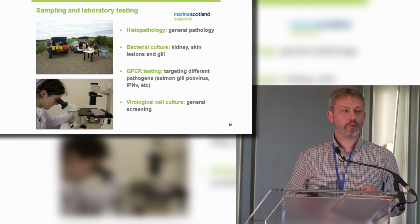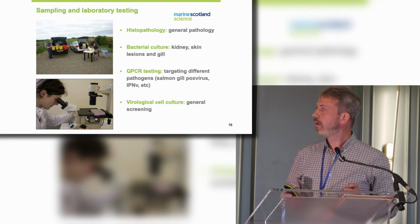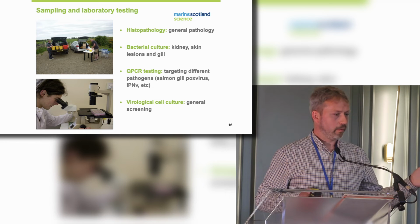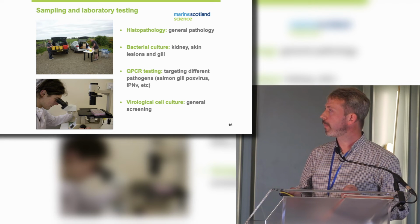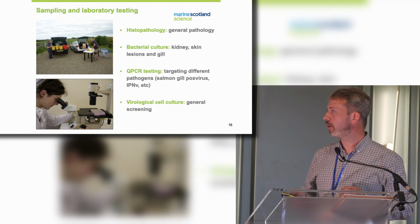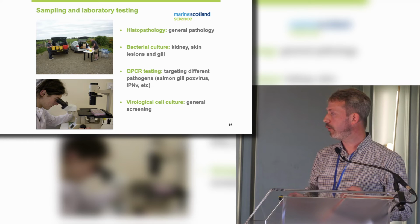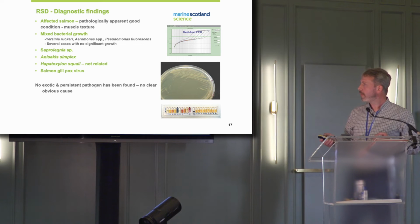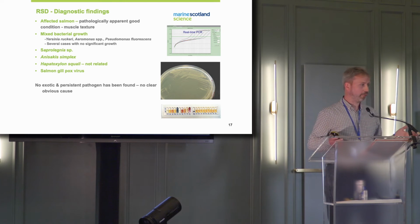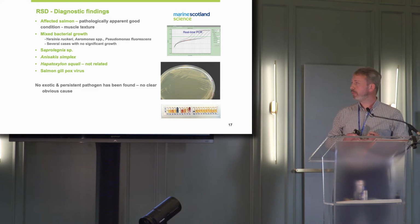So in terms of our sampling and laboratory testing, we've looked at probably about 20 cases across the 3 years, which is not a significant number, but obviously we've been impacted by the events of 2020 and beyond. We've generally conducted the general diagnostic screen that we do, so general histopathology, bacterial culture, qPCR testing, so molecular genetic tests for specific pathogens that we know exist, and virus cell culture. And in short, like others, we've not found any clear evidence of what could be causing the red skin issue. Certainly from a pathological perspective, the muscle tissue seems to be in okay or good condition in the samples we've looked at.